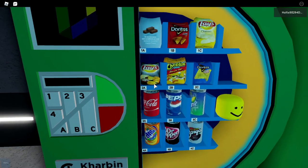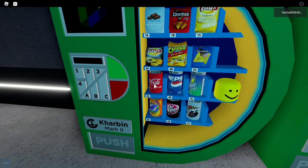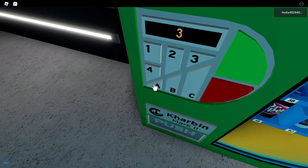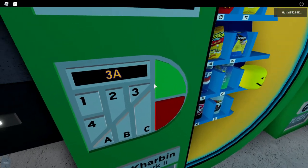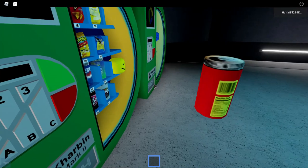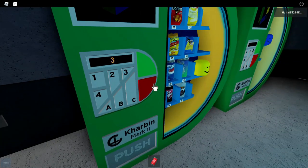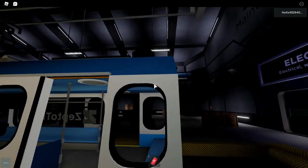Those are some vending machines. I think they work. Let's demonstrate it. They work. And that's it.